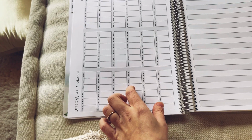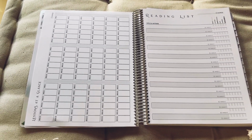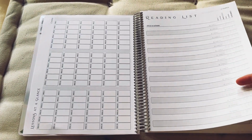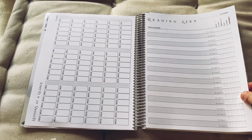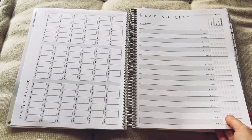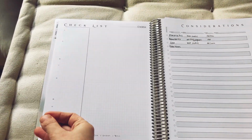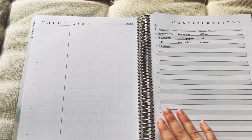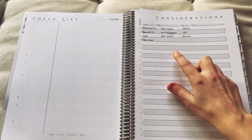Lessons at a glance, I don't usually use this. We don't have any sort of logging that we have to keep for our state, so we're really lucky. Reading list, so I'm going to use this for his personal readers. And then in the back, in the record section, there is another reading list, and that's what I'm using for our group books that we read, our read alouds. A little checklist. I don't know what I'll use that for yet, but I love checklists. Not actually checking things off, but just writing notes.